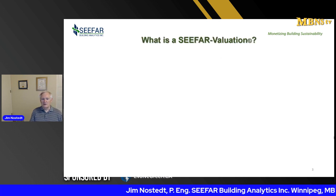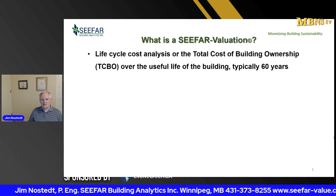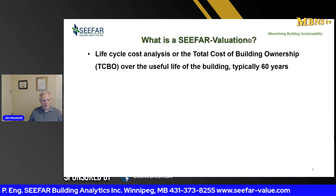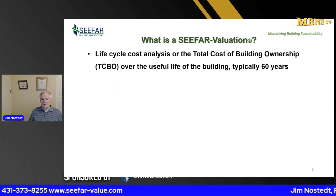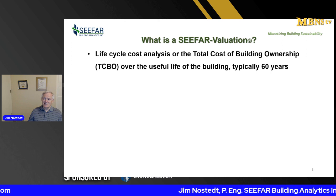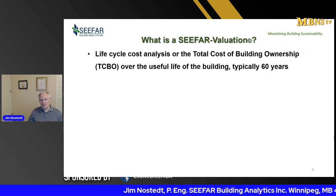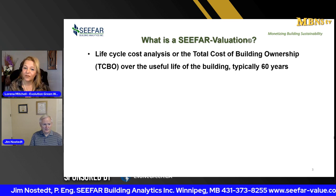But what is a Cfar valuation? Well, it's really a life cycle cost analysis, or what we call the total cost of building ownership over the useful life of the building. Typically, that's 60 years. Now, the building will last longer than 60 years, but at 60 years, there's typically a major retrofit done, or a repurposing of that building.